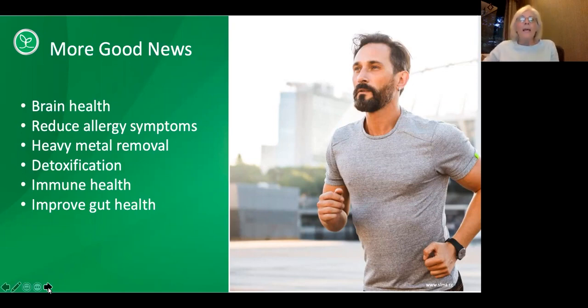Fulvic acid also can bind with heavy metals in a process called chelation. And then what it does is it converts them into inactive compounds, which can then be eliminated through our normal excretory processes. And as a form of natural chelation therapy, fulvic acid is capable of binding to and breaking down toxins and metals that enter the body through our food supply, our water, our prescription medications, household products, personal care products, air pollution. You get the whole picture. And this allows fulvic acid to act as a detoxification agent.